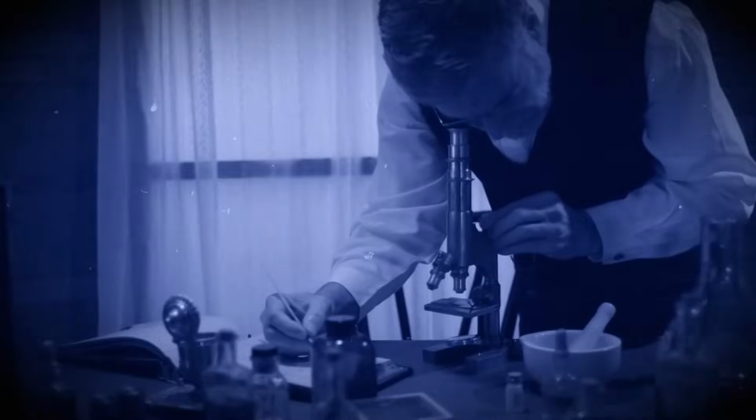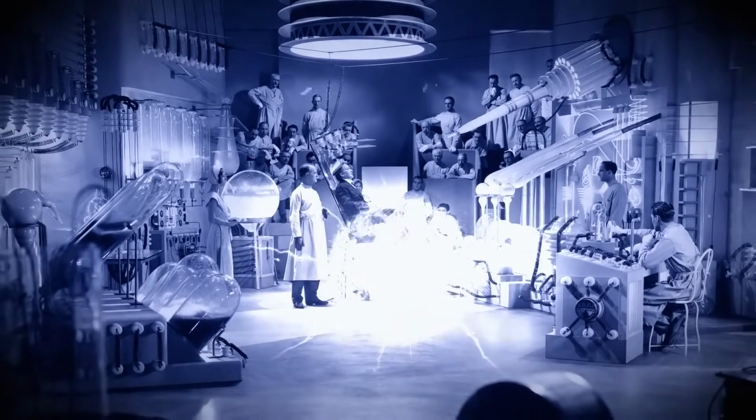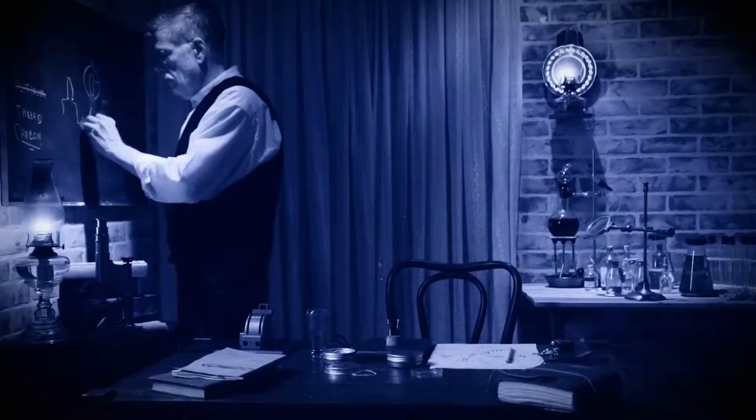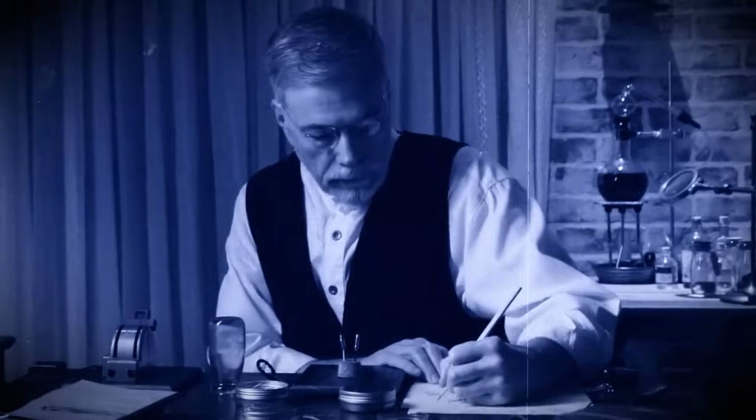The discovery of X-rays happened by accident in the late 19th century. A scientist was experimenting with cathode rays, which are a type of radiation. He was working in his lab and noticed that a nearby fluorescent screen started to glow, even though it was not directly exposed to the cathode rays. He realized that something invisible was causing the fluorescence, and he named it X-ray, because X is the mathematical symbol for something unknown.